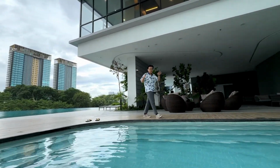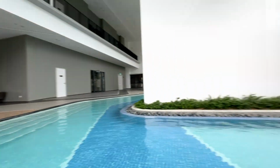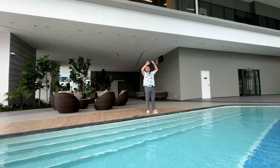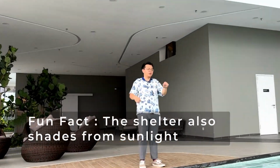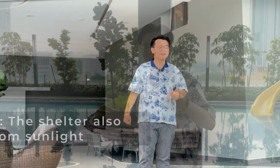Okay, here is the kids' wading pool. There's also a slide at the back there. And then it's also sheltered so that if it's raining, then you can still continue to play lah. But it's not recommended to play during raining seasons lah. Most of the kids probably will go to Tower AB. Here, if you want something a bit more private, then it's a very nice space lah.